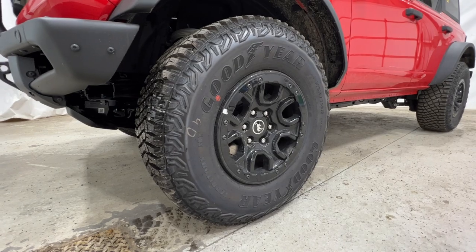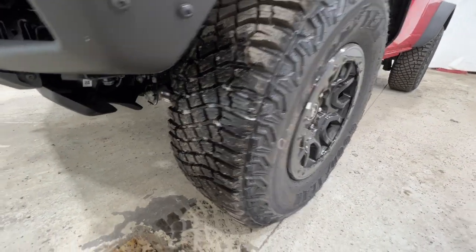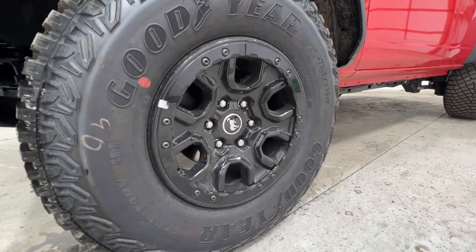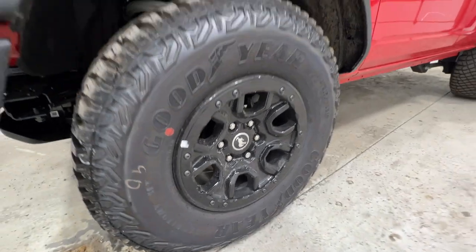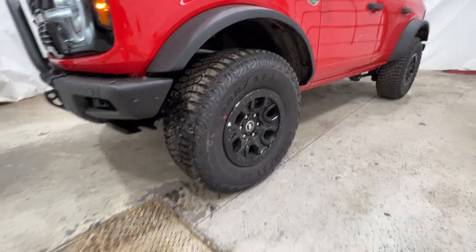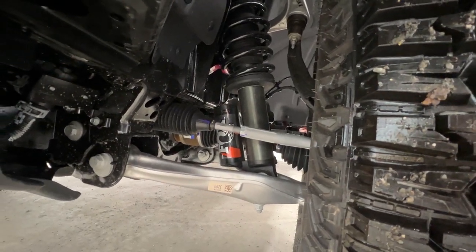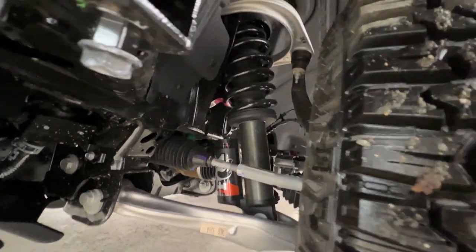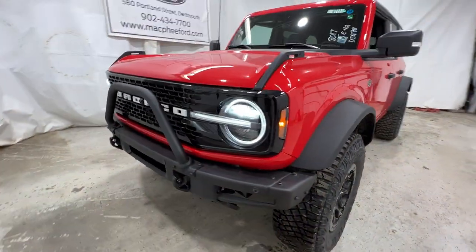Now this is a Goodyear Territory mud terrain, so it's actually a mud terrain tire. It's a very, very aggressive tread pattern. And it does sit on a 17-inch beadlock capable wheel, gloss black finish on the WILDTRAK model. We also have the Fox suspension. Now it is not the live valve like you would see on maybe a Raptor model, but it is a Fox internal bypass suspension system that is also used exclusively on the WILDTRAK.